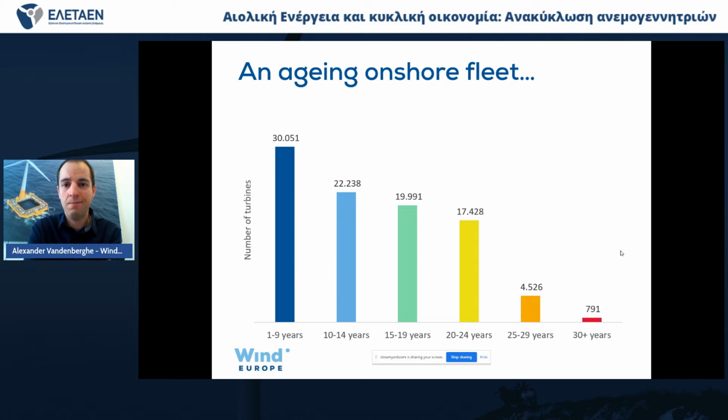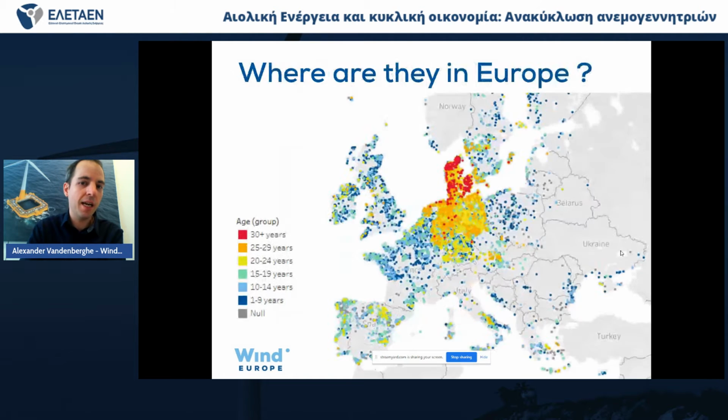Now, those 20,000 turbines represent just under 10% of the capacity, but they are a significant share of the entire onshore fleet. So there is quite a challenge to deal with these turbines as they are approaching the end of their lifetime. The challenge is that, of course, these turbines are not spread evenly across Europe. You can see on the next slide exactly where the issue is most pressing, where there's a lot of orange and a lot of red. So in this case, you can clearly see it's in Denmark and Germany that the issue is most pressing, but also that in Austria, Spain, and Portugal, there are quite some turbines that are older than 20 years.